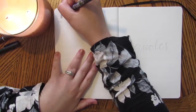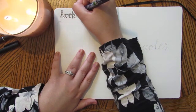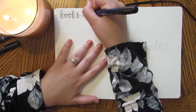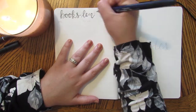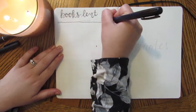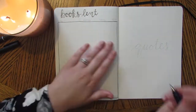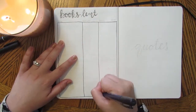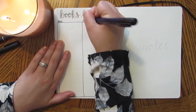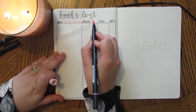Next, I'm making a books lent page. This is a spread that I wish I had included at the beginning of this bullet journal, but it is essentially just a spread to track whom I lend books to and whether they have been returned or not. I do frequently lend books to friends, and I often just forget that I lend them to people, and I want to be better about tracking where my books are and when I get them back.